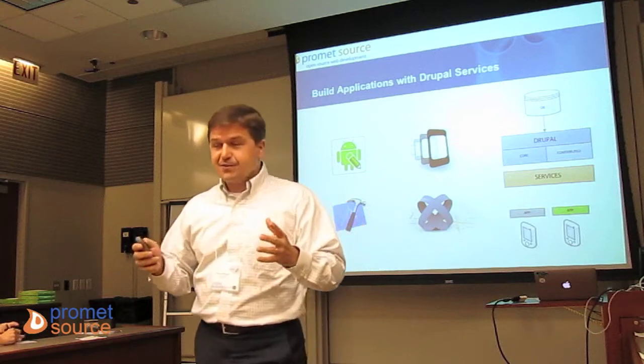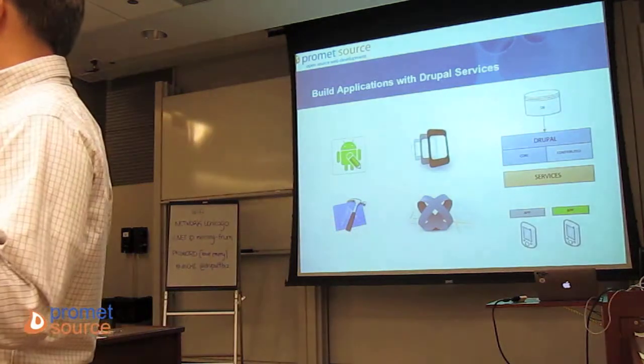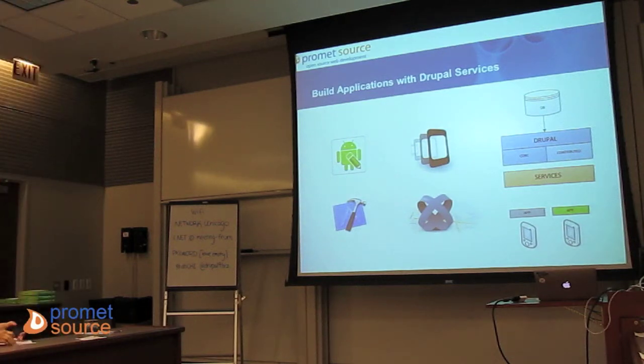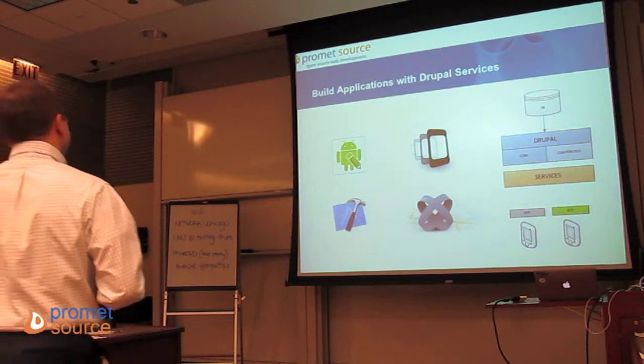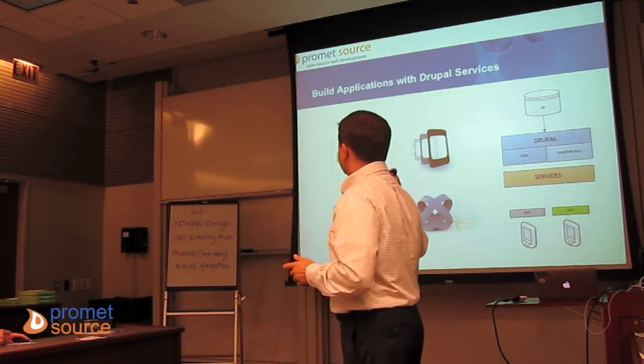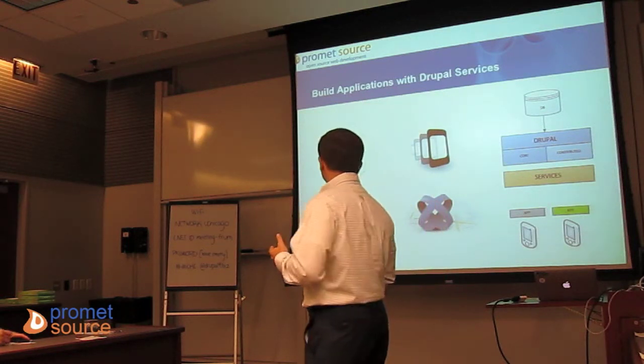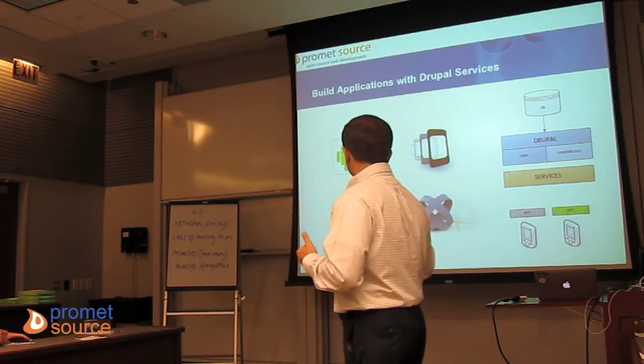So responsive is great, but I don't think it's the end all. For example, if you do want to serve up your content through their refrigerator, what are you going to do? You're going to build a map. No, I think the great thing about building applications is that Drupal makes it accessible to you via services.